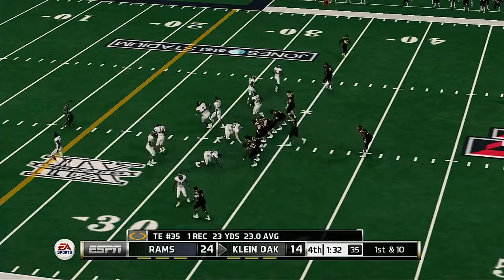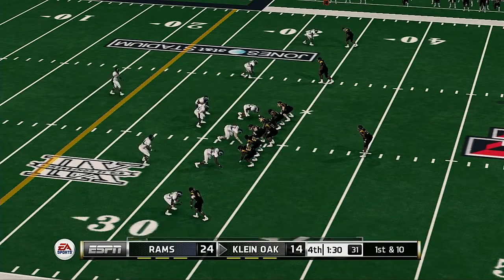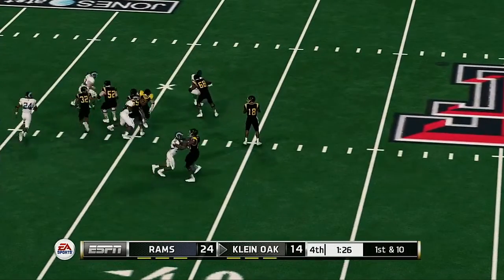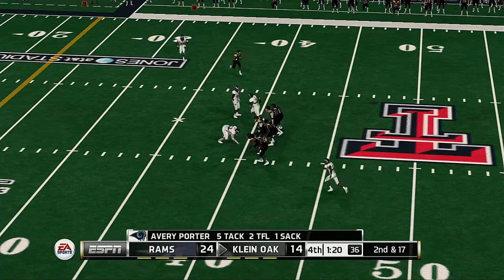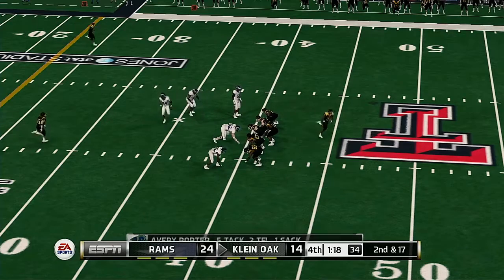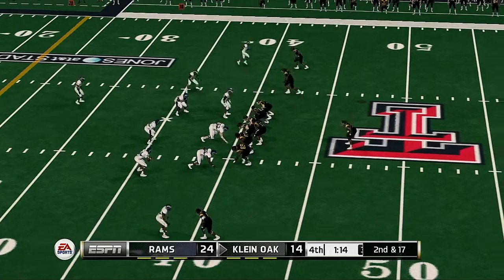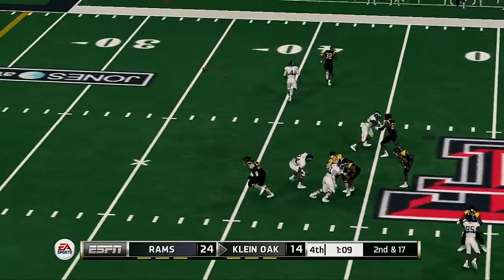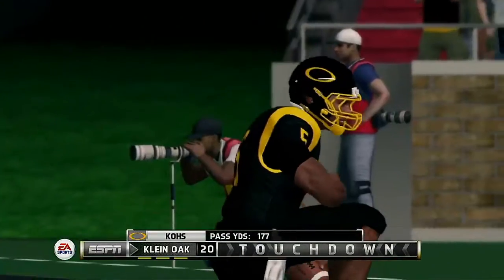It's a great job here by the quarterback of recognizing the outside linebacker blitz and delivering the football for a first down. Just under 2 minutes in the game. And he's going to come up with a sack. He wants it all, going long. Oh my, what a catch. Touchdown.